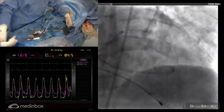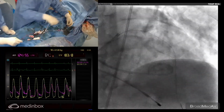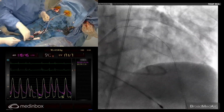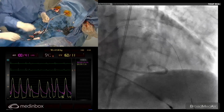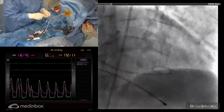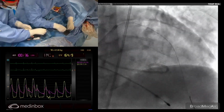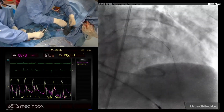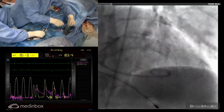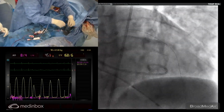We have already prepared some stents. We have 3.5 by 18 and 4.0 by 20 or 18 also. This is a very hydrophilic catheter. So I will show you what we are going to do to protect the left main and be ready to implant a stent if it is necessary. But here we are living in Argentina, we cannot destroy a stent just because.